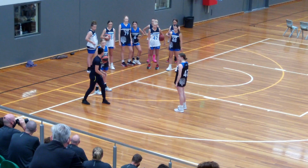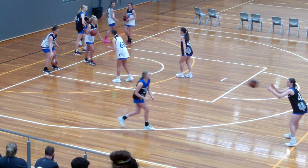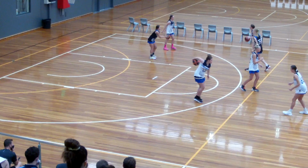Move forward, good, pop it out. Active, active. Who else wants to go? Good, and then pop it out, good. That's right, pick it up off the deck, pop it out. Make it a different pass every time. Good, once you get to halfway, come back. Halfway, come back.